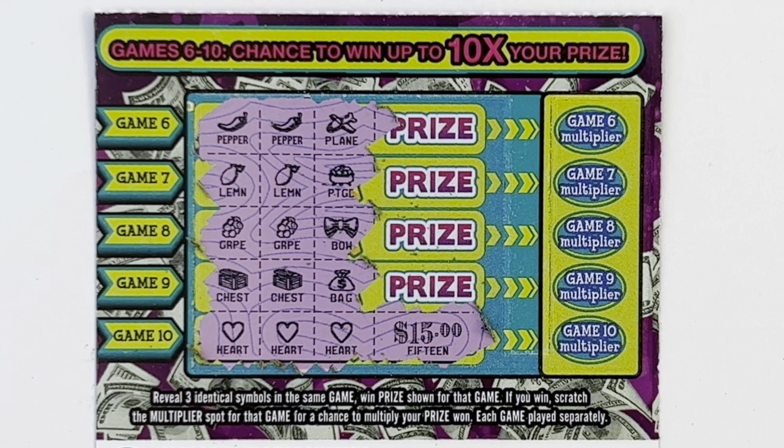Okay, $15. That's a good start. That's already 3 times our money on this ticket. Let's cross our fingers for the 10x, $150. That would be an awesome win. Let's see what the multiplier has.